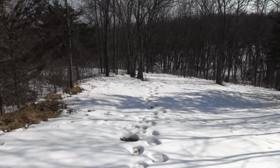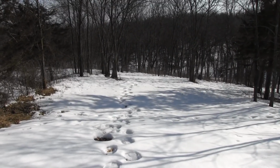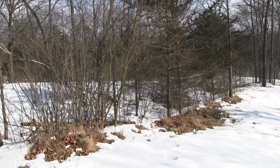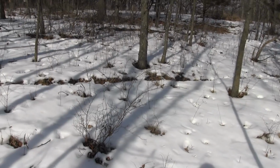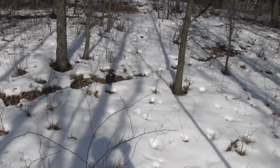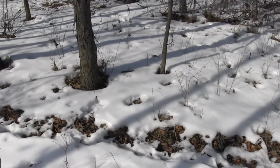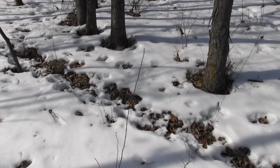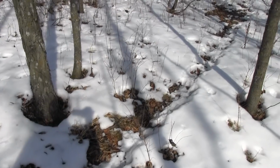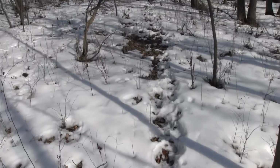So it's about 12:30 on the 9th of February 2020, and we'll just take a small walkabout. If we find anything, we'll share it. Like I said, that's the only good thing about the deep snow, you can definitely define trails pretty easy. And this time of year, the deer are going to travel trails to and from.